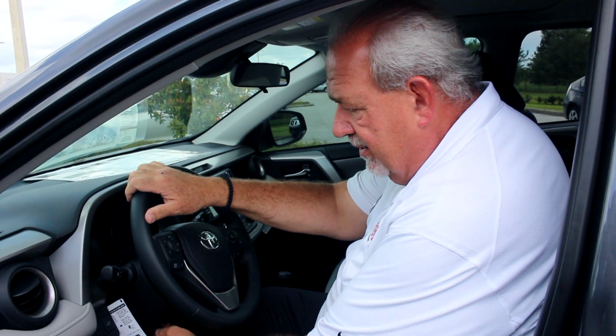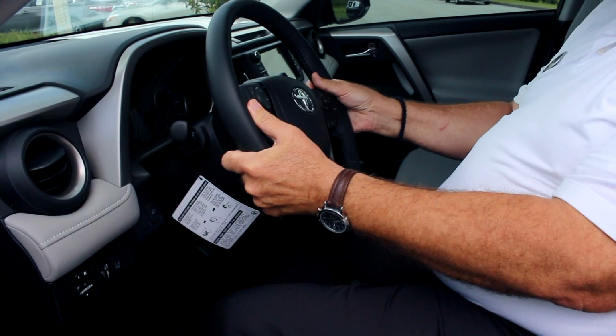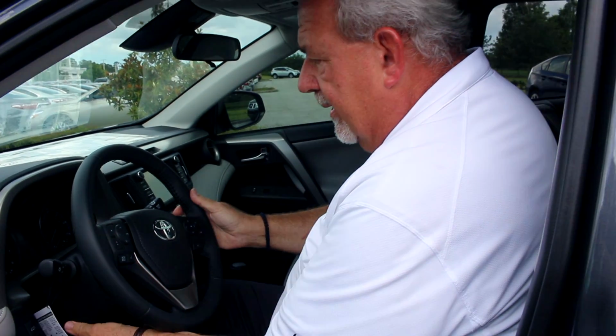Another feature is not only does it have tilt wheel, it's also telescopic, kind of like an airplane. So you can pretty much set it to your comfort level. All right. Now, ergonomics, everything is right at my fingertips here, and I'll explain that a little bit more once we go for a drive.